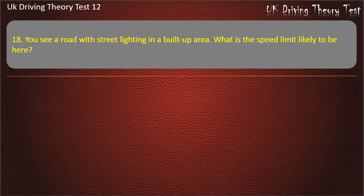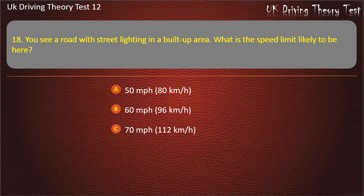Question 18. You see a road with street lighting in a built-up area. What is the speed limit likely to be here? 50 miles per hour, 80 kilometers per hour. 60 miles per hour, 96 kilometers per hour. 70 miles per hour, 112 kilometers per hour. 30 miles per hour, 48 kilometers per hour. Answer. 30 miles per hour, 48 kilometers per hour.